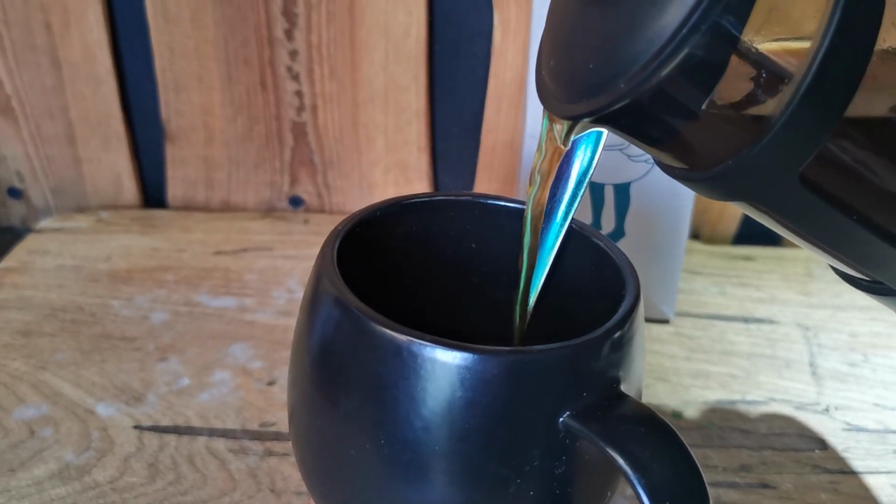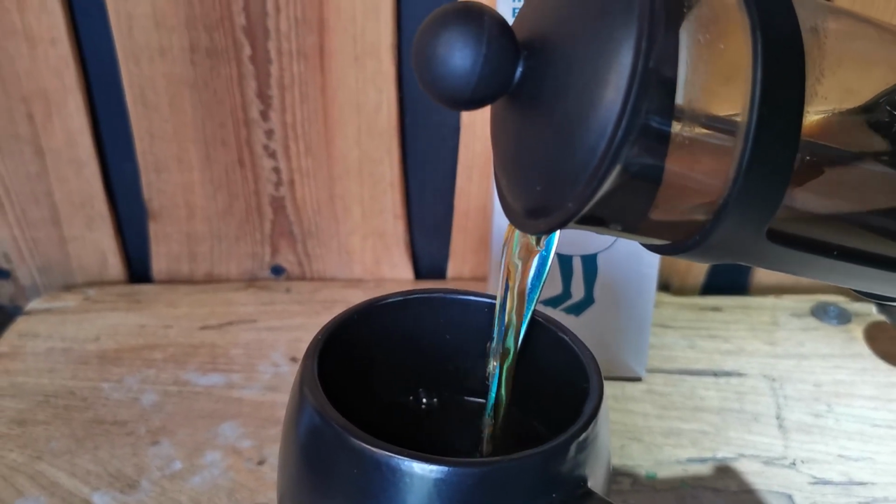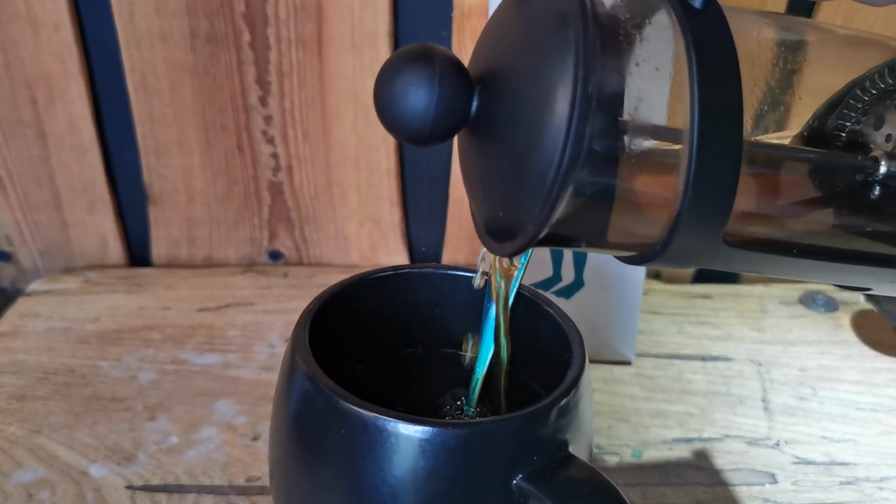Oh, it's a nice colour, and it's a fantastic smell. It sounds silly to say it smells like coffee, but it really, really, really smells like coffee. It's got a proper hazelnutty, chocolatey smell too.